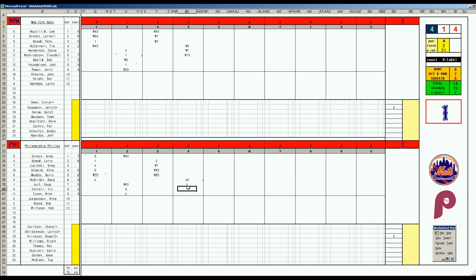45's a K. Vic Carell, same thing. And Tyson, 47, K. Koosman battles back and strikes out the side with a runner at second and nobody out. We go to the 5th.